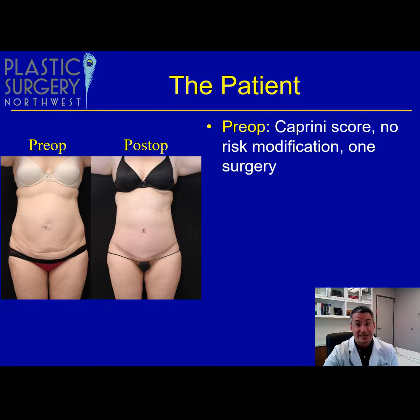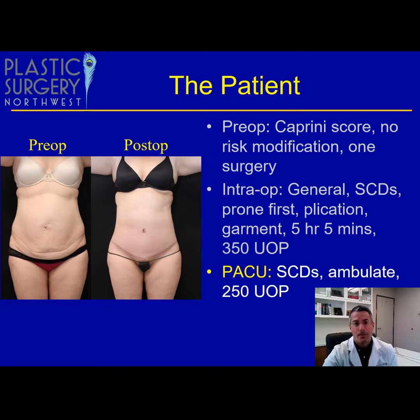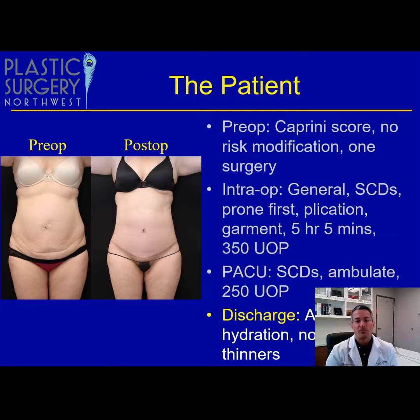We talked about a single operative procedure. Intraoperative, I did use a general anesthetic with sequential compression devices and a prone first approach. I did plicate her. I did use a garment. The surgery was just over 5 hours, and she had 350 cc's of urine. In the PACU, an additional 250 cc's of urine. Continued the SCDs until she was able to ambulate. And after discharge, only ambulation and good hydration. I did not prescribe her any blood thinner after surgery.